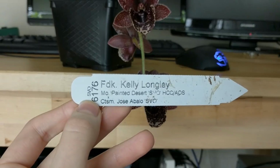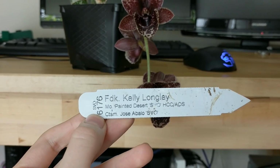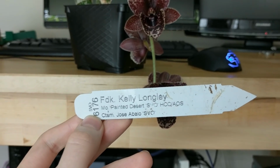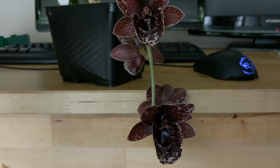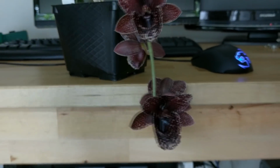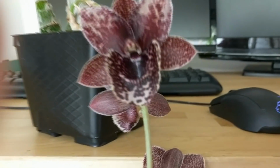Now, this is my catasetum, surprise, surprise. This is Fredclarkeara Kelly Longley. Now this one's already named, and the Kelly Longley had come out perfectly jet black in one of the siblings on this plant.